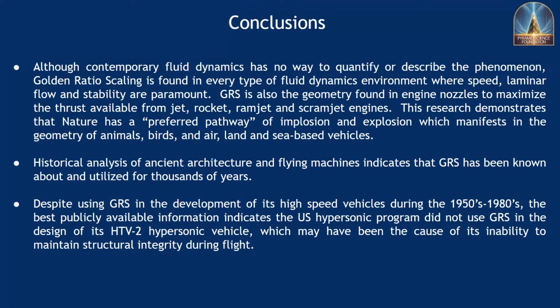historical analysis of ancient architecture and flying machines also indicates that GRS has been known about and utilized by rocketry experts and aerodynamics experts for thousands of years, and yet we're not aware of this. So finally, despite using GRS in the development of its high-speed vehicles during the 50s through the 80s, the best publicly available information out on the internet indicates that the U.S. hypersonic program did not use golden ratio scaling in the design of its HTV-2 hypersonic vehicle, which may have been the cause of its inability to maintain structural integrity during flight.